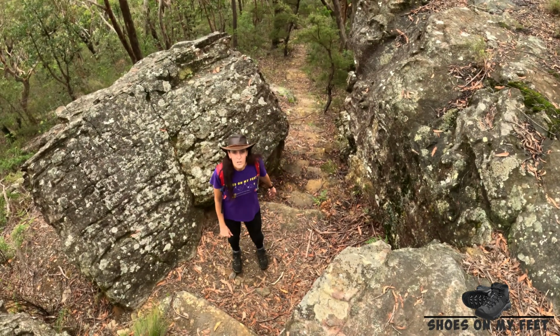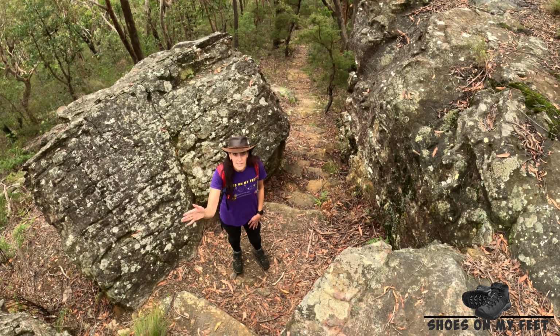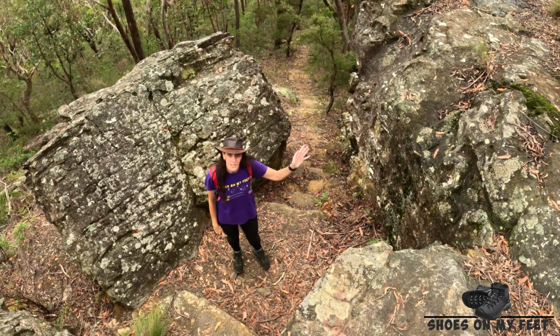So if you take the medium loop that we mentioned earlier, you'll come up through this pass. If you take the track round to the right, you'll head to Fairy Falls. If you take the track to the left, you'll head round to the Bluff.